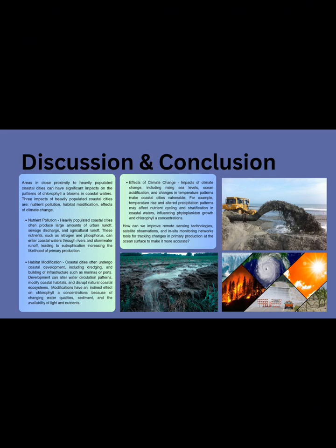What we can do is improve remote sensing technologies, satellite observations, and in situ monitoring network tools for tracking changes in primary production at the ocean surface to make it more accurate.